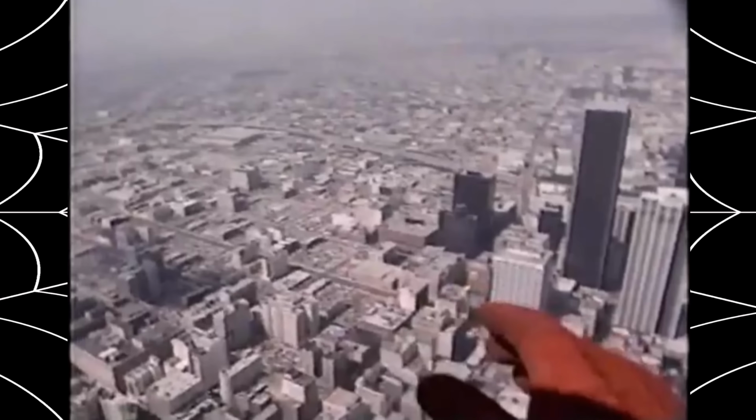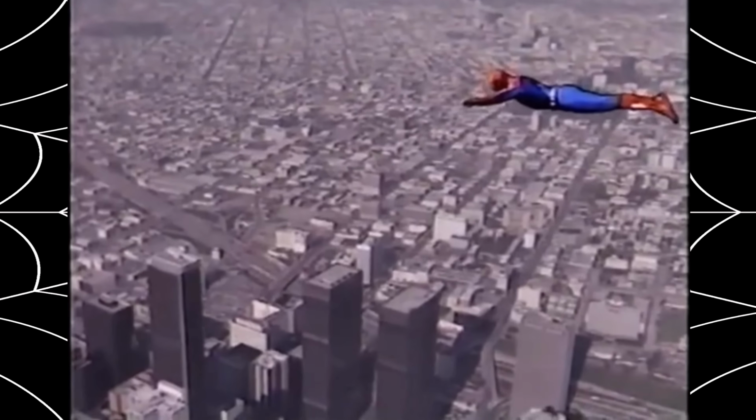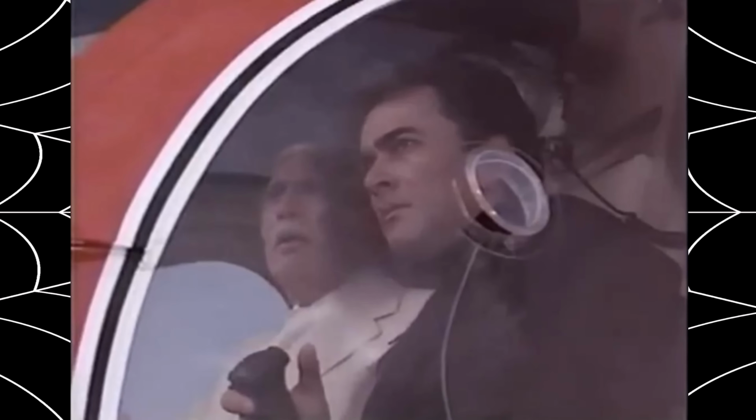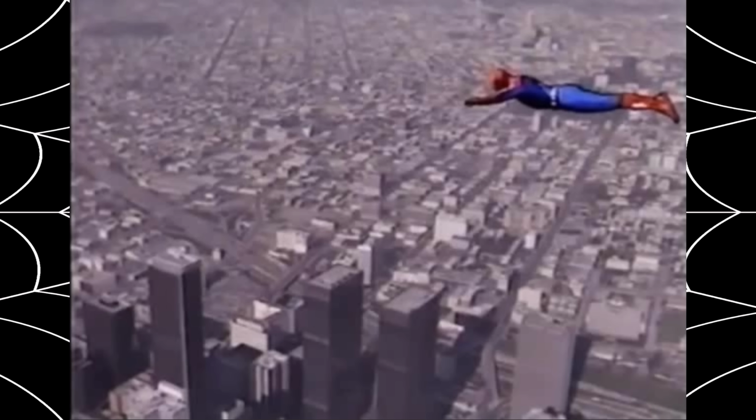As I said, their practical effects were really great back then. But some things, like green screens, weren't so great. Take this scene where Spider-Man jumps out of the helicopter. It looks good, especially when they're showing an actual stuntman. But this one part where he looks like he's just laying flat on a table, it's evidently a green screen effect. It really stands out.